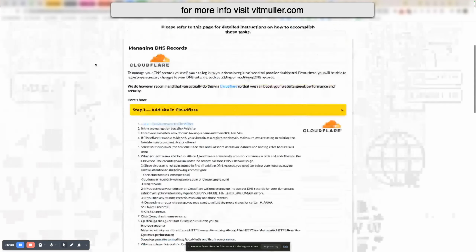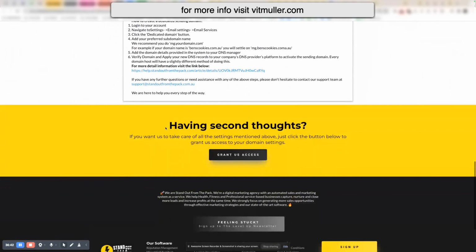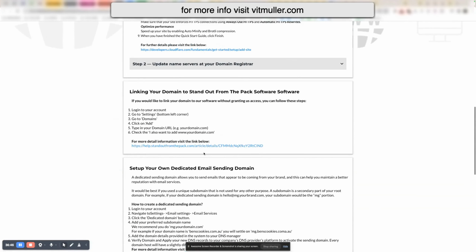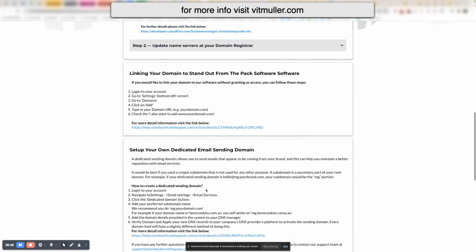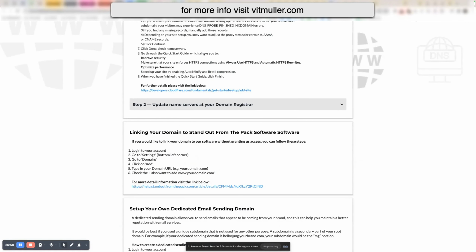But on these disqualified pages, what we have is if they actually change their mind, and after reading this they say, you know what, I don't understand this stuff, just do it for me, then they can just click here and fill it in again, but this time submit the access. So that's how it works. It's a much more scalable way, and I'm going to leave it at that.